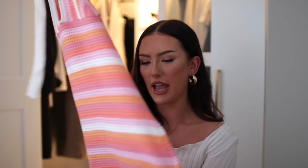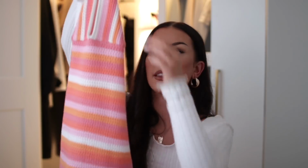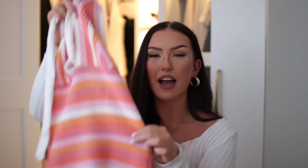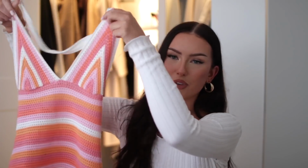I really want to take a super colorful wardrobe, so I feel like this will fit in perfectly with that. Really love the fit. It's a really nice length as well. Super comfortable on, and not too see-through either, which I really liked, because with knitted crochet stuff, it's always a bit 50-50 in terms of how gappy the holes are. Yeah, this looks really lovely on. Really like the fit of it, so that is for my holiday wardrobe.